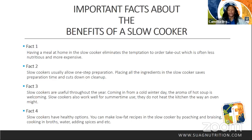So the second fact is that slow cookers usually allow one-step preparation. So that means that we can place all the items in the slow cooker, and it saves preparation time and cuts down on cleanup. So if I wanted to cook a roast, I could take a roast, and I can also take my vegetables, potatoes, carrots, corn, whatever I wanted to put in it, and cook it all at one time in my slow cooker.